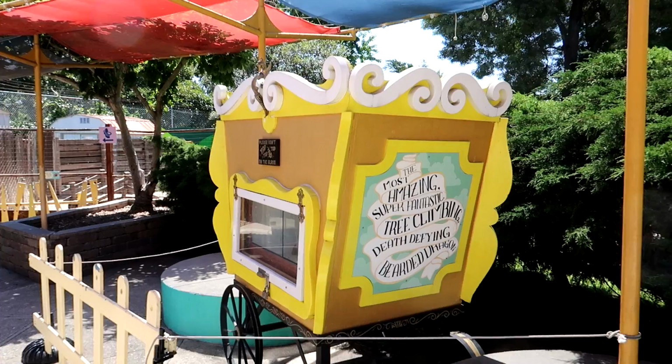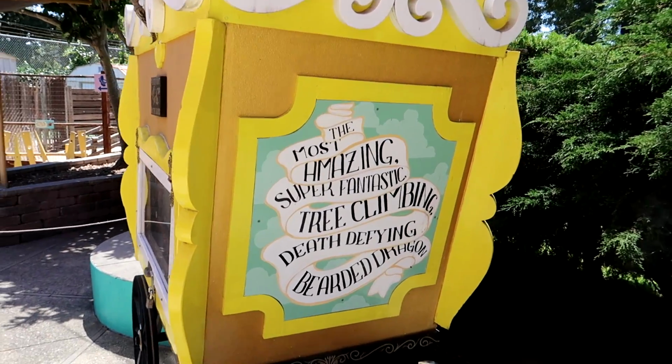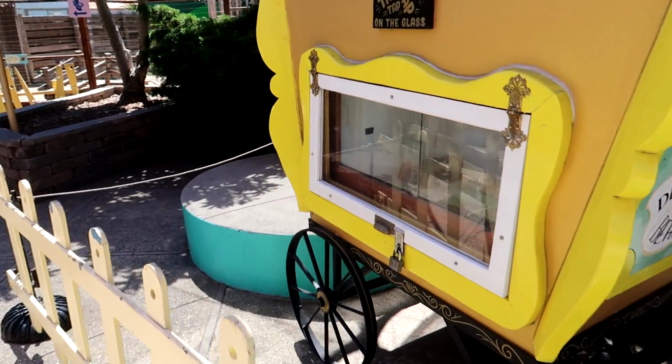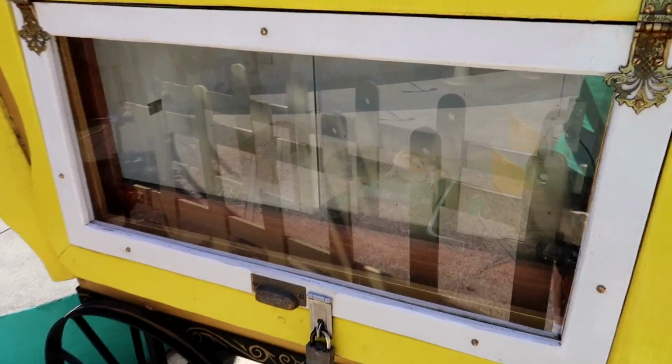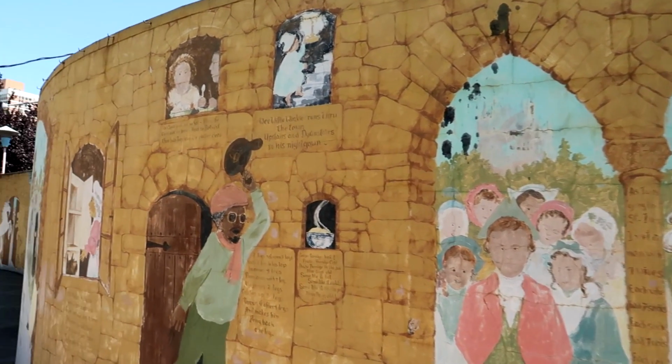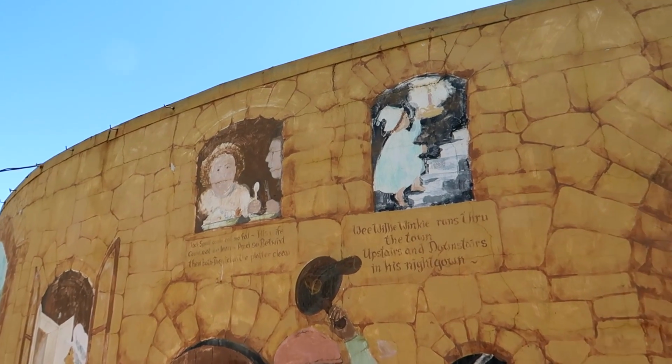In this cart here we have the most amazing, super fantastic, tree climbing, death defying bearded dragon. Oh yeah, see a little bearded dragon in there. Hey, bearded dragon. This wall here has different nursery rhymes written on it.